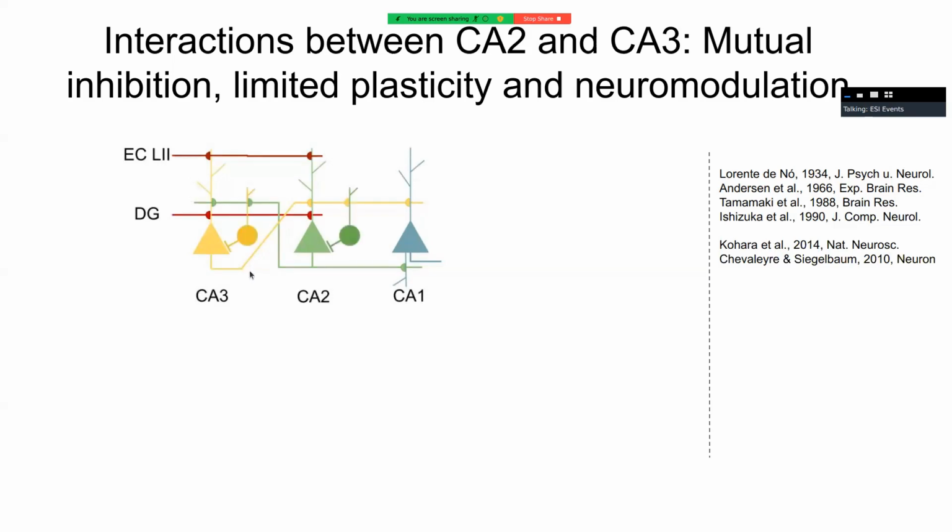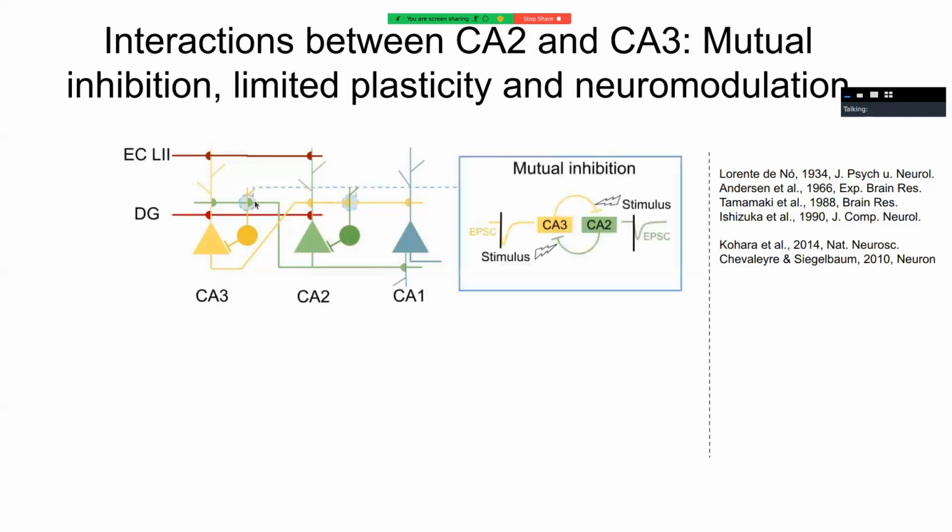And both of these regions, CA2 and CA3, also recruit a lot of feed-forward inhibition. That is so strong, as we heard previously, that if you excite just excitatory axons onto each other's region, the overall signal will actually be quite inhibitory. So it's a very strong feed-forward inhibition between these two regions.